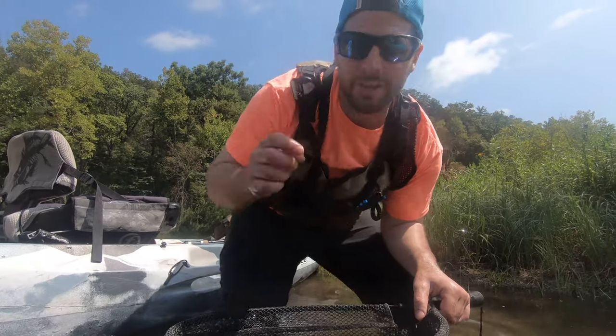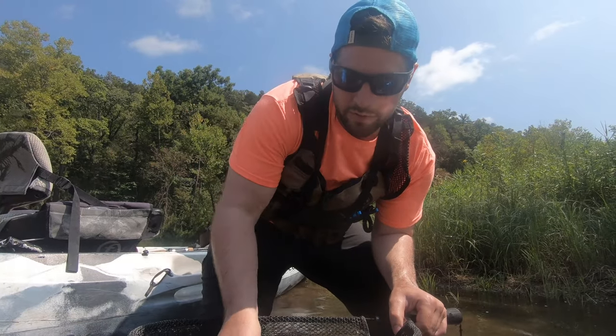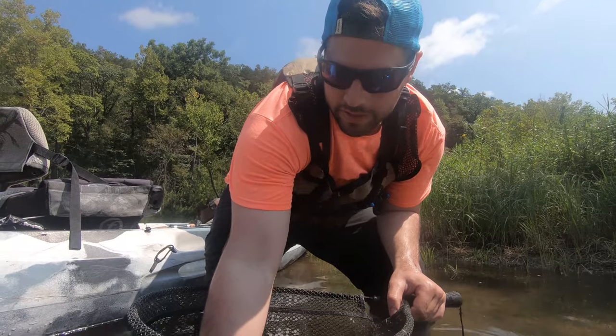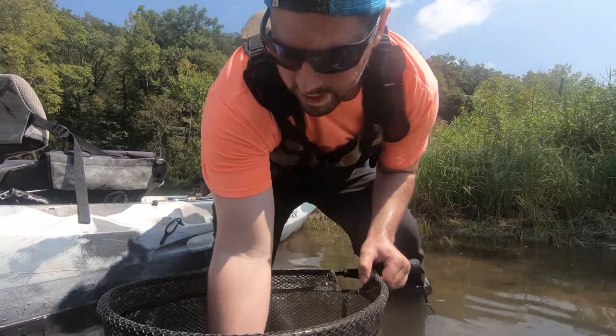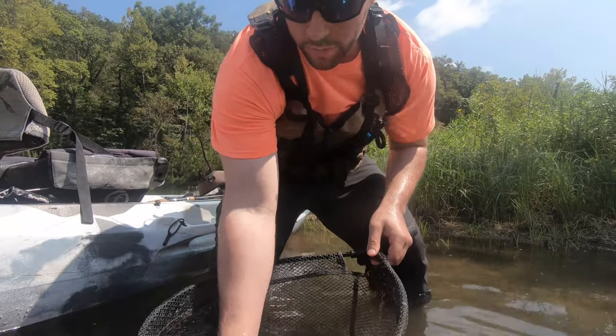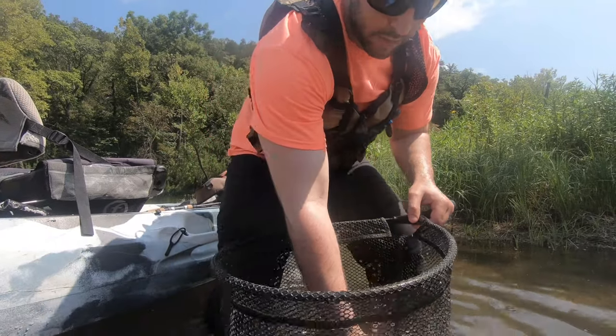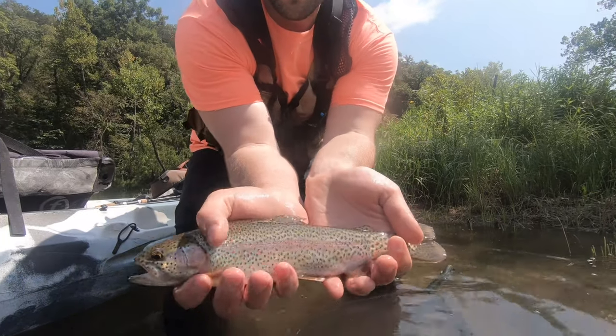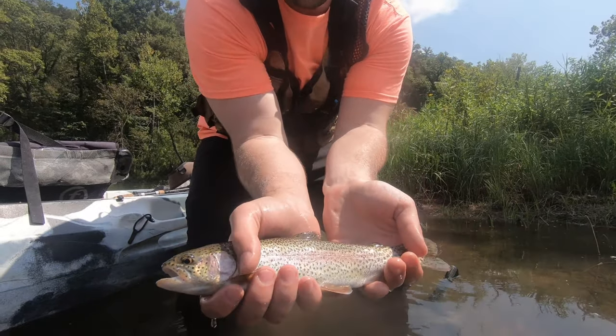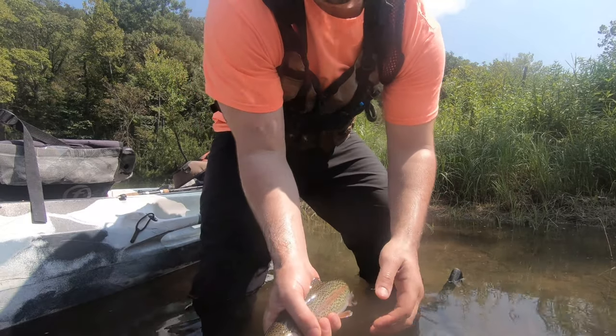So we've caught our first species of the trip, one of the many species of trout that live here. This is a rainbow trout. Oh, let me see if I can get a hold of him. There's also brook trout, cutthroat, and brown trout. So I'm going to give you guys a quick look. Rainbow trout, beautiful colors. I'm going to go ahead and let him go.